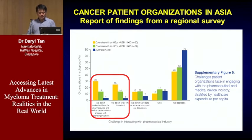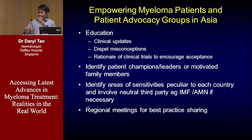So education is important, and we actually need to identify patient champions, leaders and motivated family members to champion programs in a patient support group, and not just education events like this. We can move beyond just a gathering like this, and also have regional meetings for best practice sharing. As a matter of fact, this year in October, in conjunction with the Asia Myeloma Network, I'm involved with the Asia Myeloma Patient Support Group Forum. I would invite many of you to attend. In fact, we want to send Singapore patients to this meeting to interact with patients from other countries in Asia, so that together you can learn from one another and see how everyone engages the industry, the pharmaceutical companies.